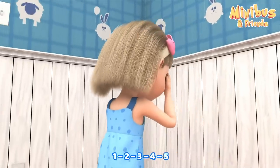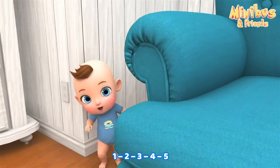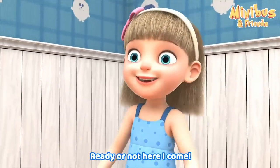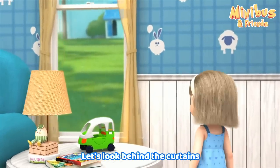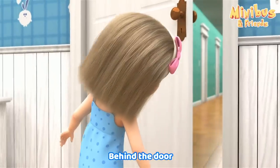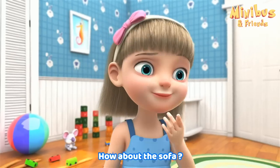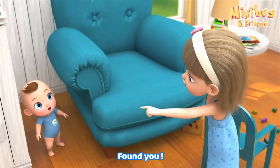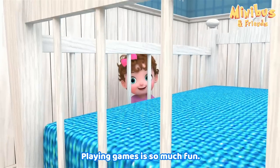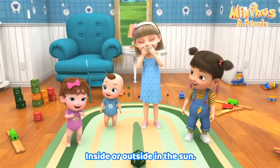One, two, three, four, five. Ready or not, here I come. Let's look behind the curtains. No, not there. Behind the door. No, not there either. How about the sofa? Found you! Playing games is so much fun. Inside or outside in the sun.